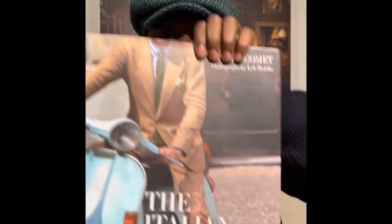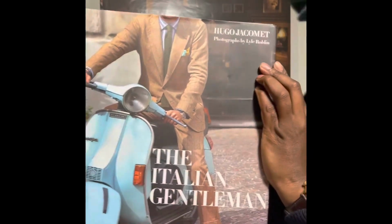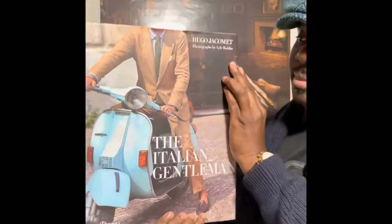While we're at it, since I'm here, I might as well give you guys another look. So here's his other book, The Italian Gentleman, right here. I don't know if you guys can see this. Yeah, The Italian Gentleman.